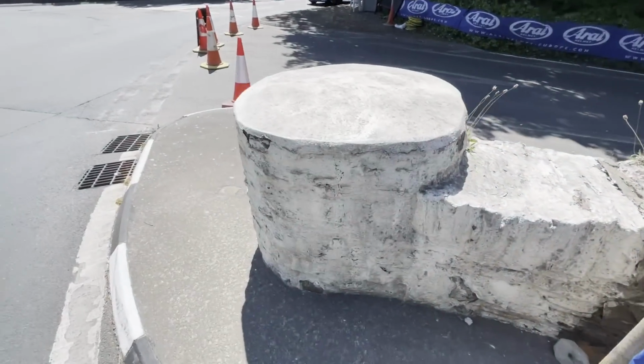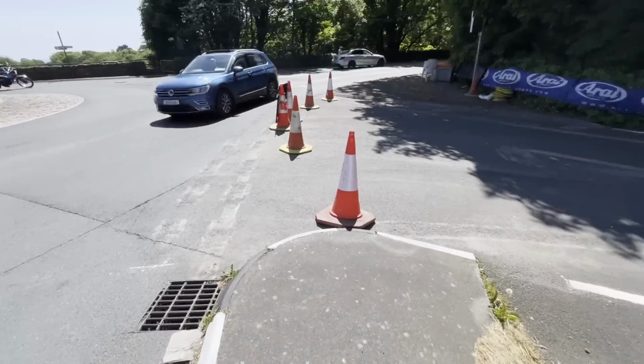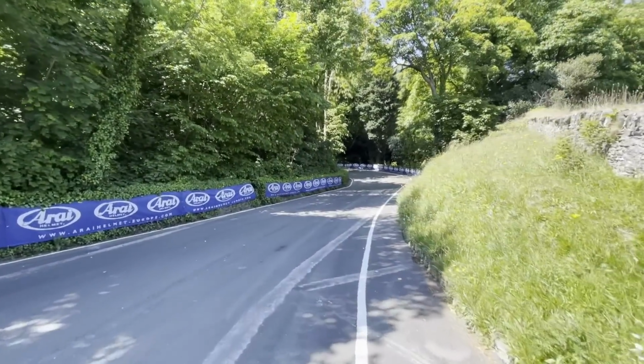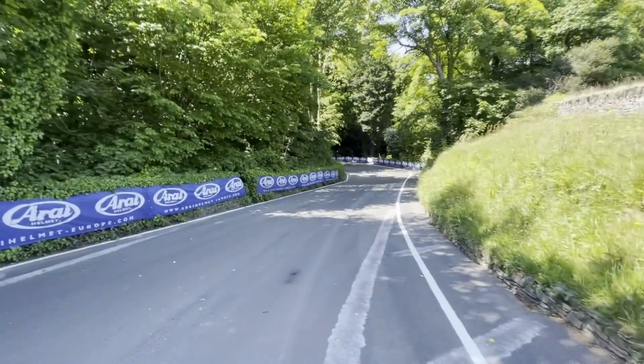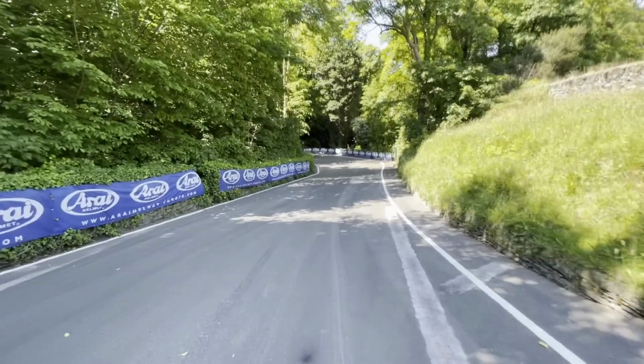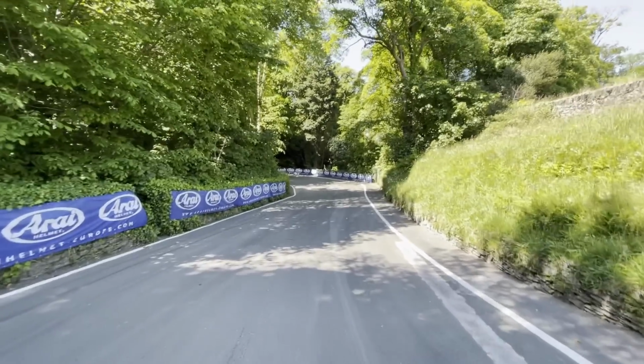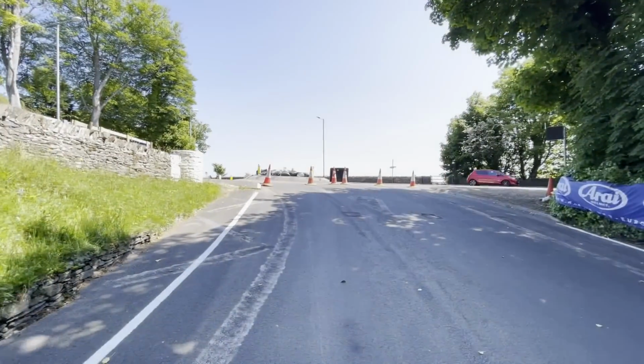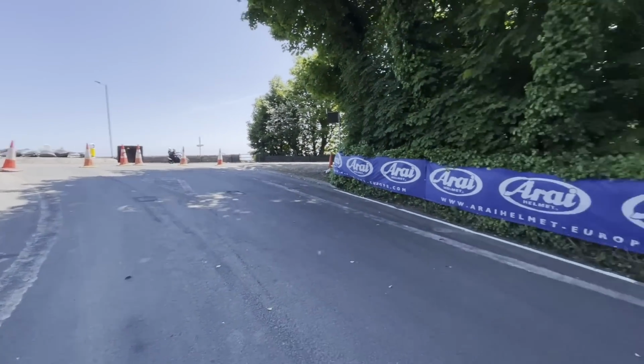This is the slowest corner on the course, so they turn right here. And then they go down here into Governor's Dip, or the Nook. This is closed during the year. This is not really a public road. I think they used it for a little while recently, but usually this is closed. So I just wanted to give you a look at this. This is where the riders come down.